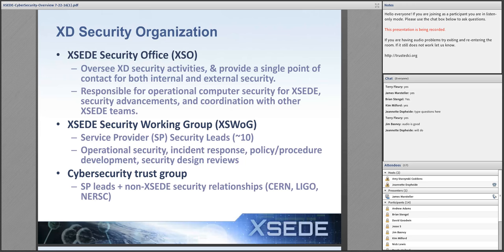This is very key that we get the input of all of the parties involved to make sure that we can have a successful program or policy get into place. And then I did mention the design security reviews we do with our SDNI group that help review new software and new processes before they go into production.